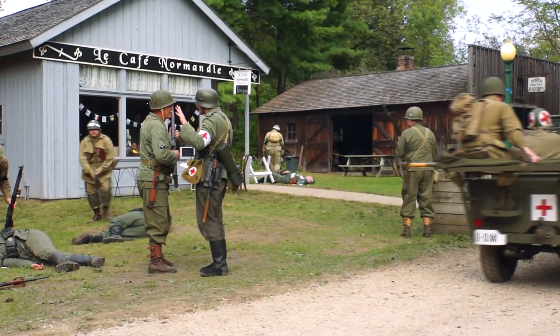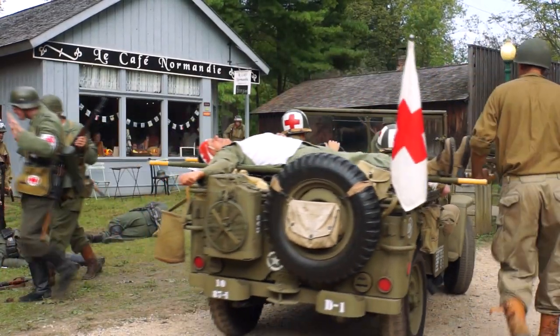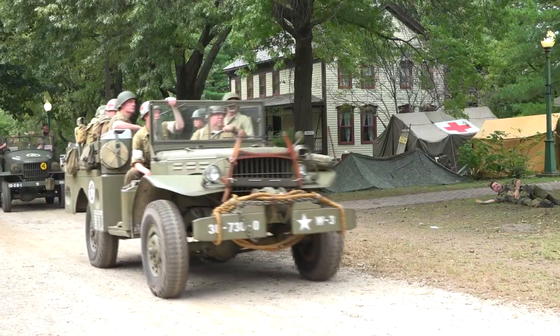You'll note that the German medics are attending to the American wounded as well as the German wounded. And both sides did this during the war. There's still a sense of human compassion.